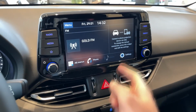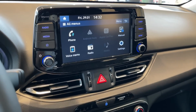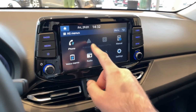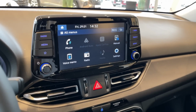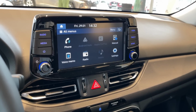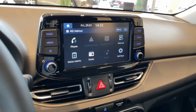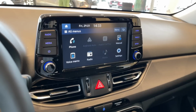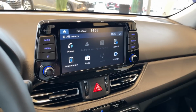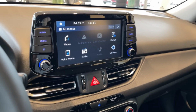So you have, for example, in this case, the radio, the phone connection, and some of the shortcuts. When you go to this button, all menus you have, like the main menu, phone connection, Android Auto, Apple CarPlay. The thing about this car is it has, of course, Android Auto and Apple CarPlay, so you can pair your phone without problems. But there's also a Blue Link, which is the mobile app which you download to your phone, and then you can adjust various settings and find your car or stuff like that. So that can be also useful, and it's a cool feature if you ask me.